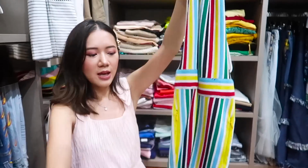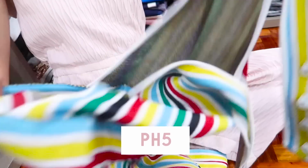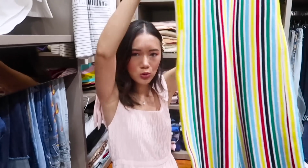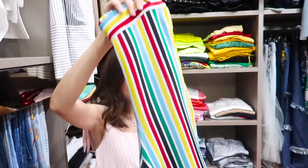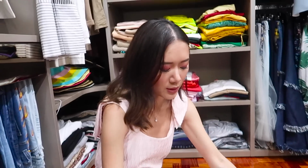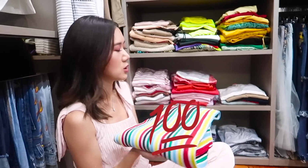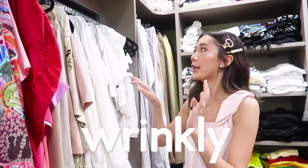So, sobrang bigat niya because the knits are like super close together. It's by PH5. And if I just hang these or just put like a clip here, it's still too stretchy. So, nafe-feel ko na pababa siya ng pababa, like a spaghetti pababa. Because I don't have boobs, we don't want that. We want to keep it up. So, yeah. So, I just fold them. And of course, like knits like this, they don't get wrinkled. So, perfect. So, this area naman are all my tops that are wrinkly or yun nga, kailangan ni hanger.